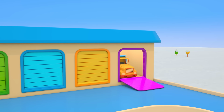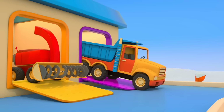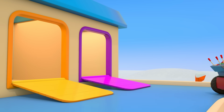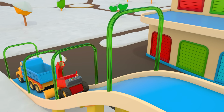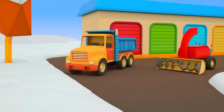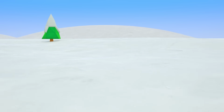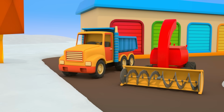It's winter outside. The dump truck and the snowplow are coming out of the helper car's garage. The road looks fairly clean. I wonder what they're planning to do. Are they going to clear up all that snow? I wonder what for.